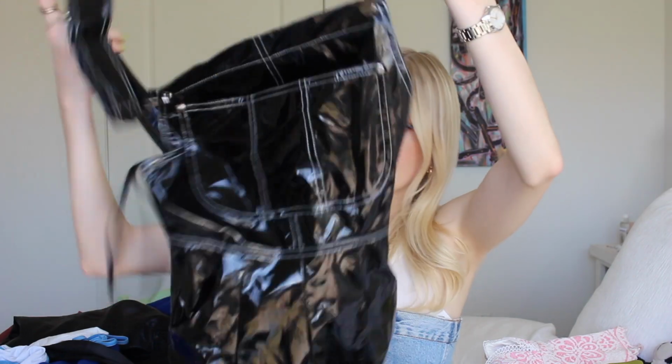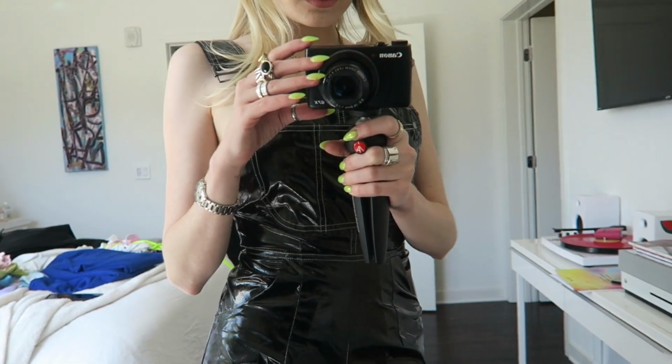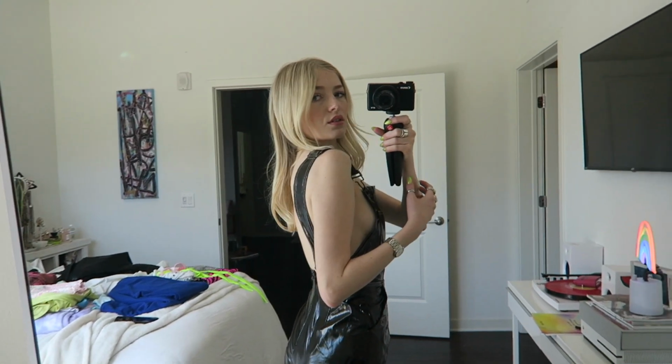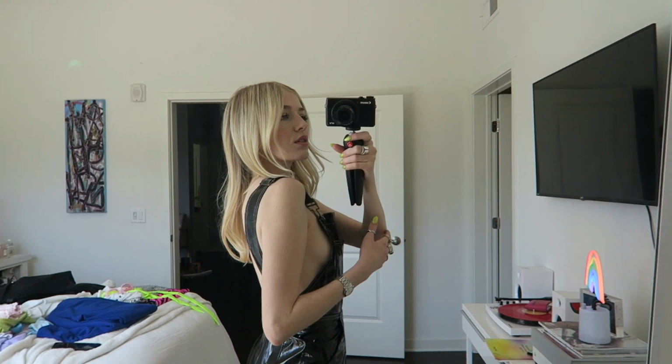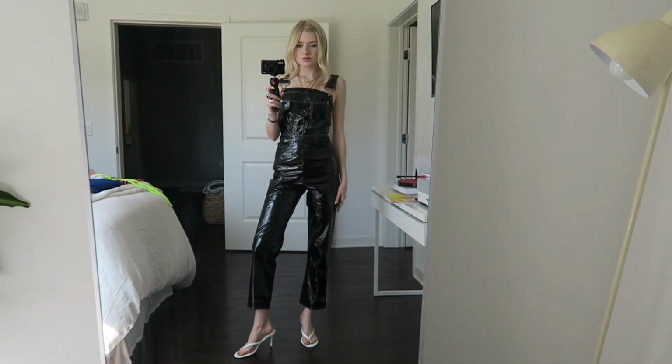You can see. These overalls are absolutely incredible. What caught my attention is the super sleek patent leather. I love it. It's a jumpsuit, so it goes all the way down, or a pantsuit. The back is kind of open like this. I love it. There's a zipper, so it's really easy to get into.